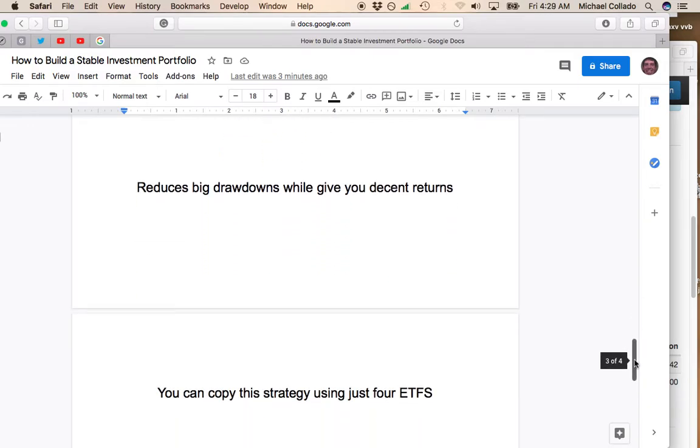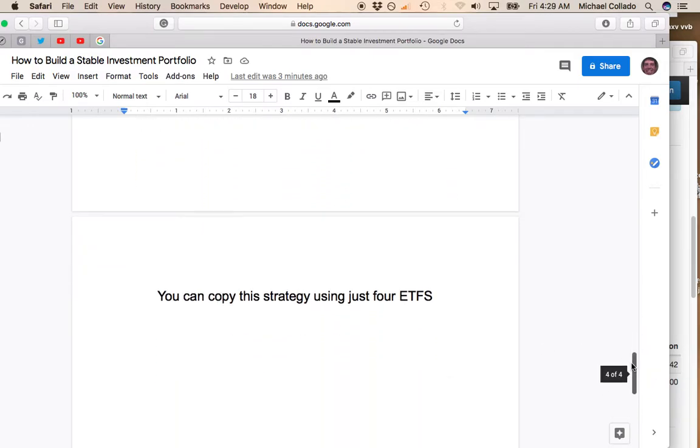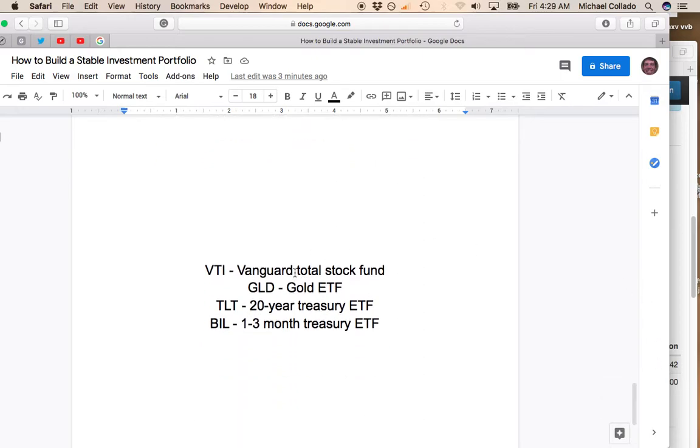So here are the 4 ETFs that you can use to do the permanent portfolio strategy. To get your 25% of stocks, you use VTI, the Vanguard Total Stock Fund. It takes all the stocks that are out there and puts them in one fund. The gold ETF is GLD. They basically hold contracts, futures contracts that are the equivalent of gold. It's a very stable fund. It's the largest gold ETF in the world. For your long-term treasuries, TLT, and for your T-bills or short-term treasuries, BIL.